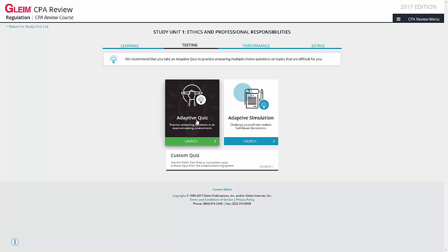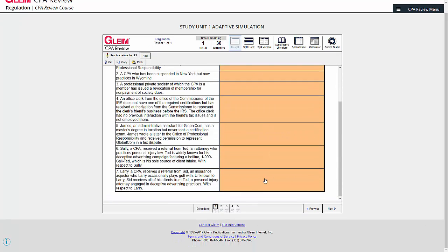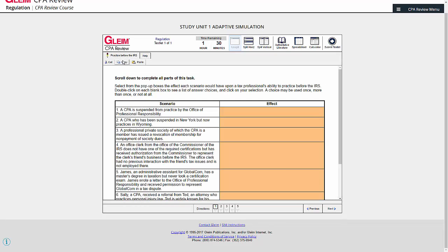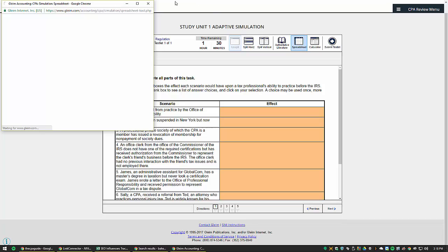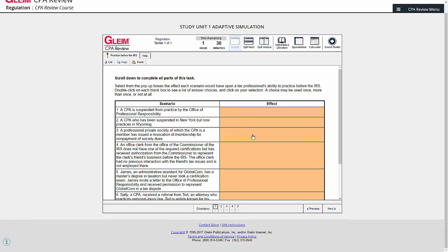All right, so now we've done an adaptive quiz. Let's go ahead and pop into the adaptive simulation. Okay, so there are 5 individual simulations here within this testlet. So let's pop into number 1. Basically, you're going to go through and read the instructions. You've got all these different tabs up here. You can copy and paste, split it horizontally, split vertically. You've got your authoritative literature window where you're going to be doing some research if you need it, your spreadsheet, and then your calculator, of course. So basically everything you'll have on the CPA exam, you've got here within Gleim itself.